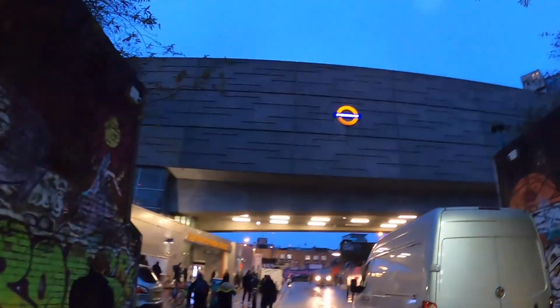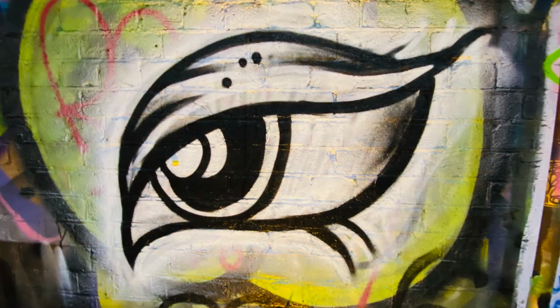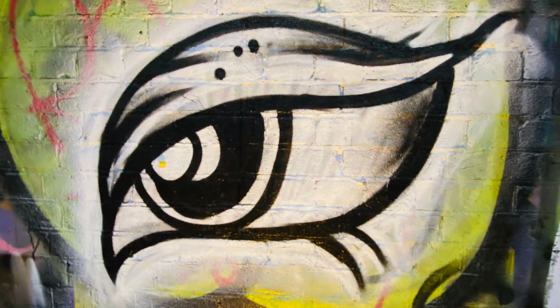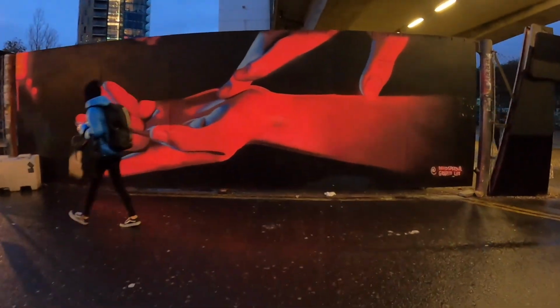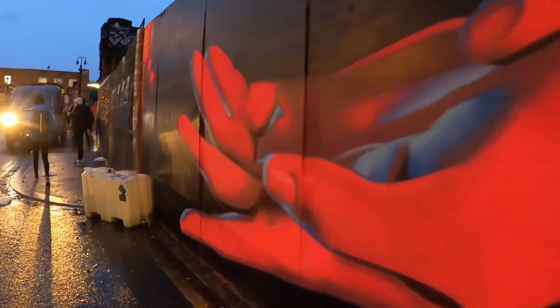Spray paint and marker pens are commonly used graffiti materials, and there are so many different types and styles of graffiti, and it is a rapidly developing art form. Street art or graffiti is an important part of London's character.